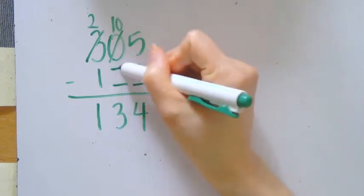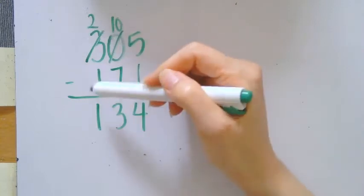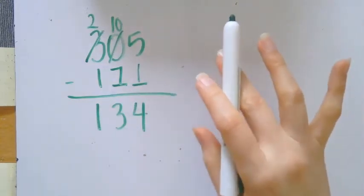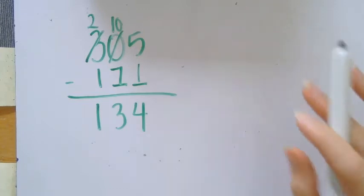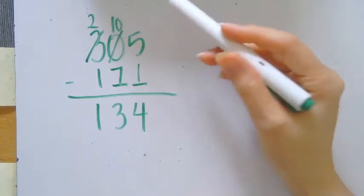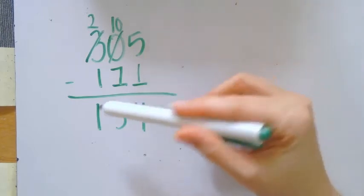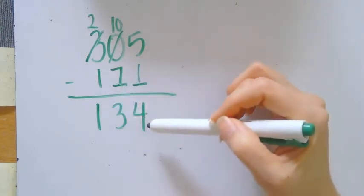7. All right. And 2 minus 1 is 1. That works. All right. Before I jump for joy once again, I need to check my work to make sure I've done it correctly. In order for me to check that I've done it correctly, I'm going to go ahead and add my last 2 rows.